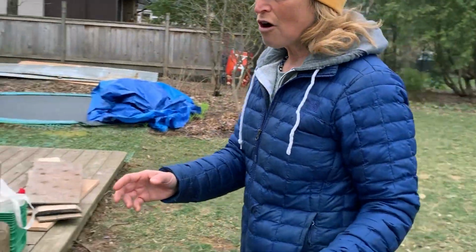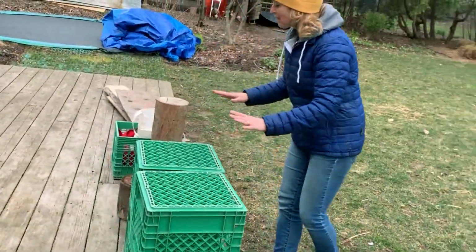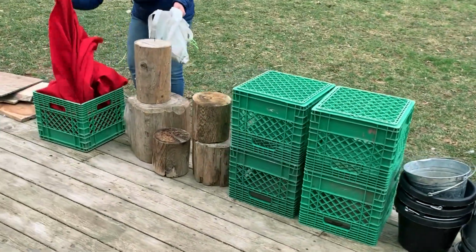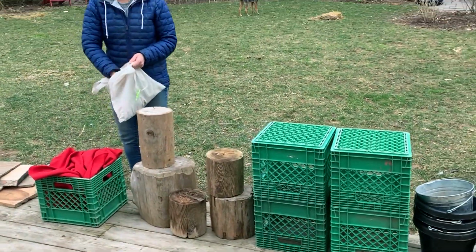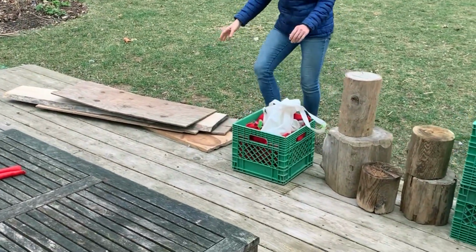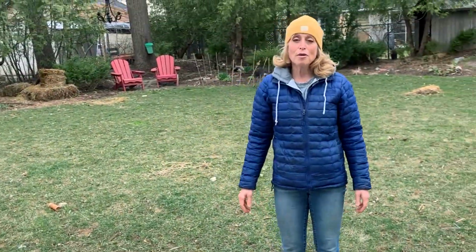So I want to show you here on our deck, we've got some buckets, some milk crates, stumps. I even brought some fabric out and a few clothes pegs that we have here, and some planks. Just leftover stuff that I gathered from our backyard and from old construction projects.